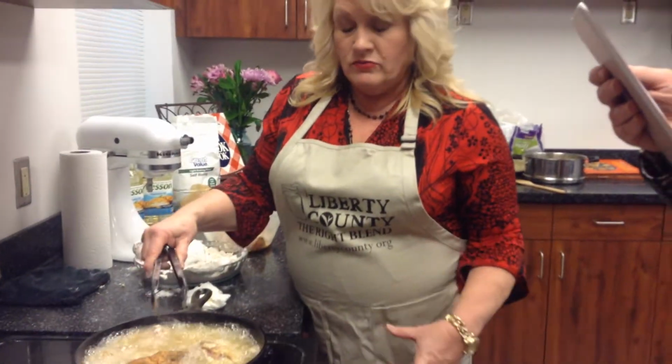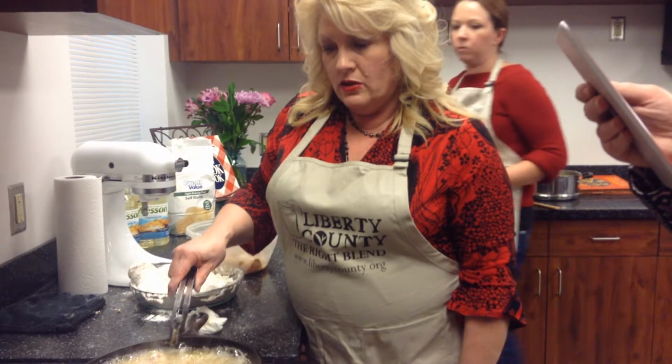My pan's a lot wider, rounder, so you can cook more at one time.